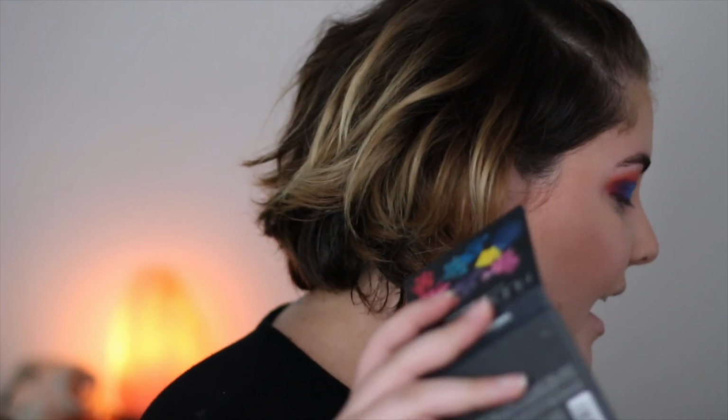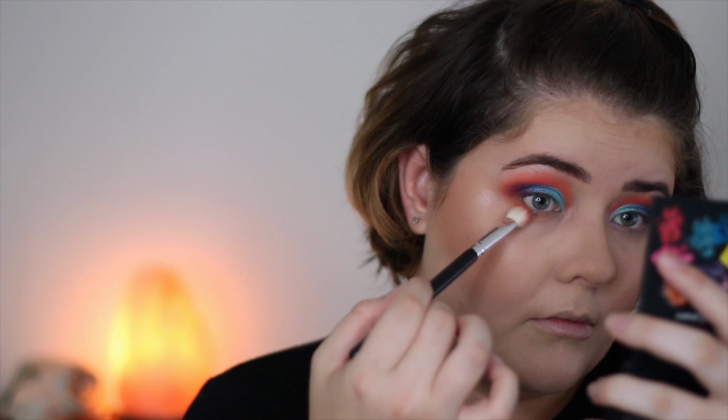Yes, I'm loving this. Okay, I'm going to go back in with the eyeshadow palette before I finish off the lips. I'm tossing up whether I want to do the orange and stuff underneath my eyes or whether I want to do the blue. I think doing the orange would look cool. And then maybe doing purple, maybe doing blue. So indecisive. So I'm going to be going in with a little bit of that yellow on my dirty brush.